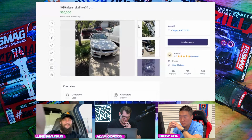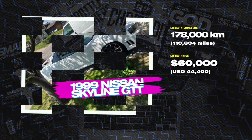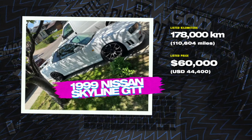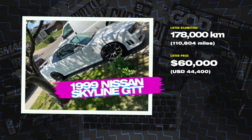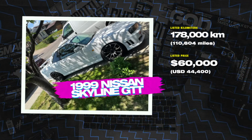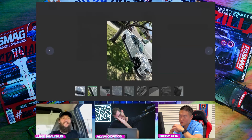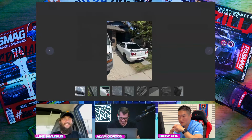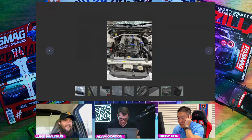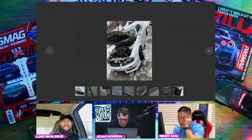A 99 GTT. It's 60K, so it's about your average. It's in Calgary. The mileage is high. We got a bad picture taker here. Just turn my head quickly. I can see everybody's head going sideways to look at this. I mean, it doesn't look bad. Engine bay is a little messy, but whatever.